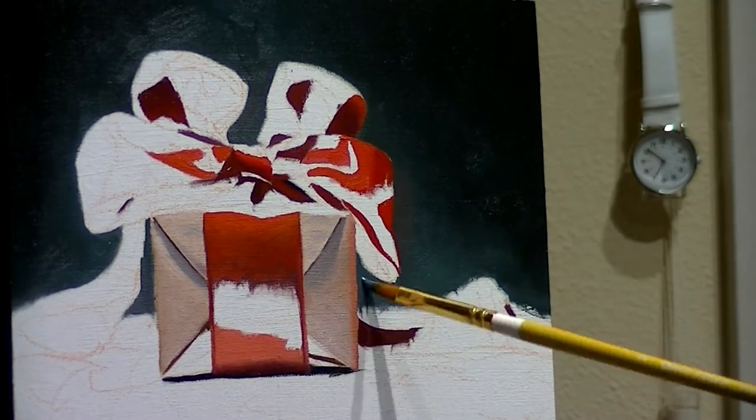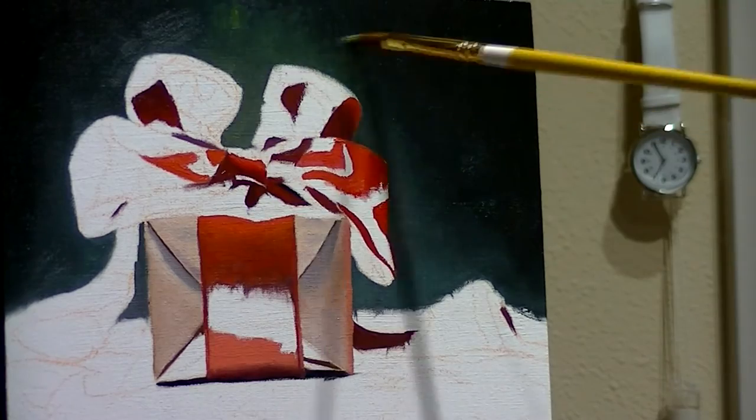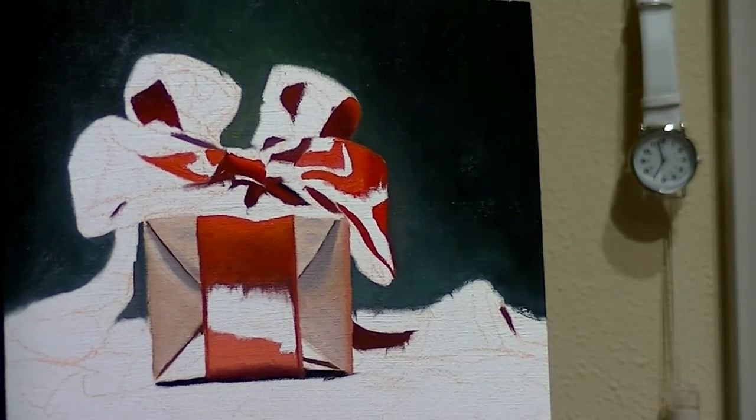I spent a lot of time working on the background on this one, just kind of experimenting to try different techniques and see how I wanted it to come out.